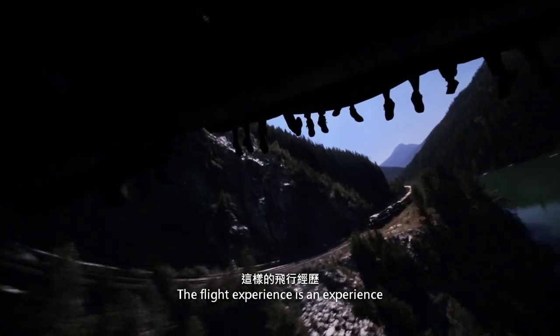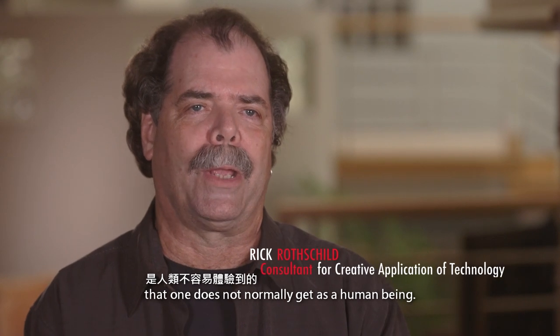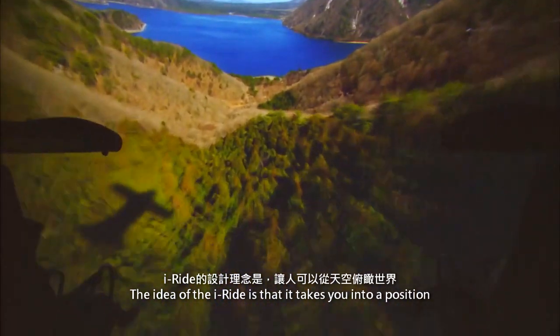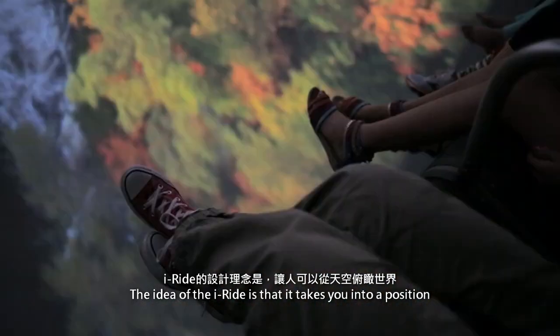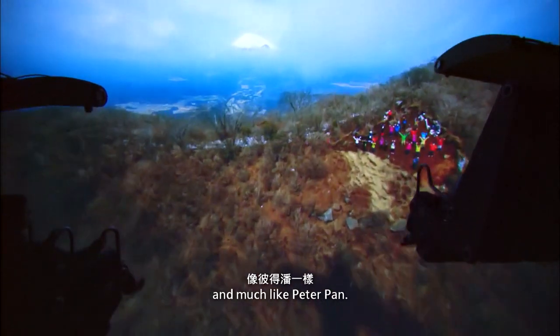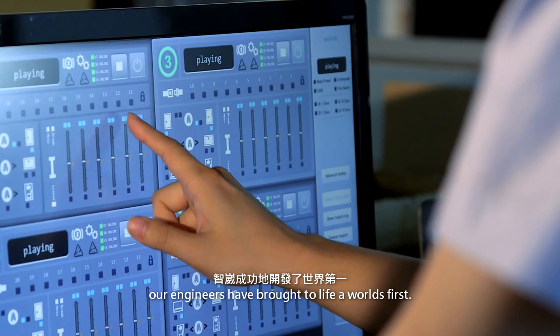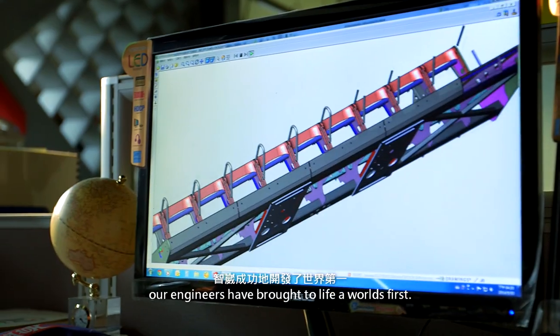The flight experience is an experience that one doesn't normally get as a human being. The idea of the iRide is that it takes you into a position where you can see the world much like a bird and much like Peter Pan. With cutting-edge technology, our engineers have brought to life a world's first.